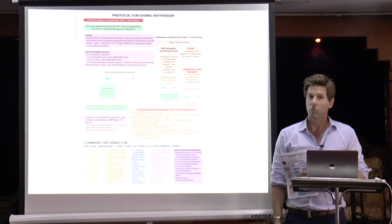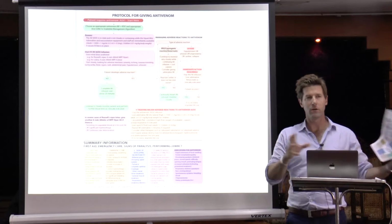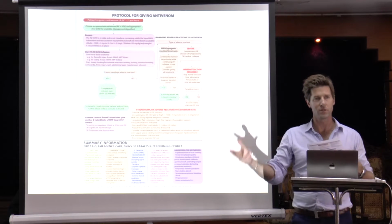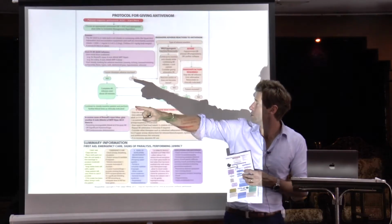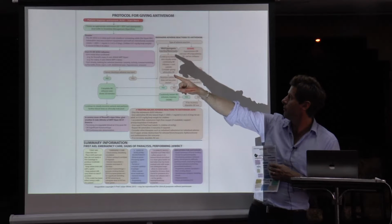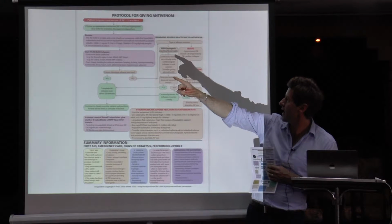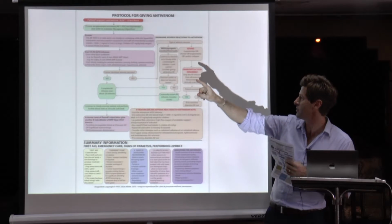Some of your patients will develop an acute reaction to the antivenom. We know there are two types. There are the pyrogenic reactions and the allergic reactions. If that does happen, then you're in this situation. You come over to this box. Here we've said, look, is it a mild reaction? Is it just a fever and a rash? Or is it a severe reaction with hypotension and some evidence of anaphylaxis?